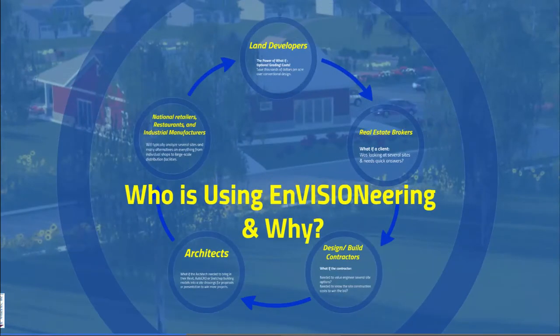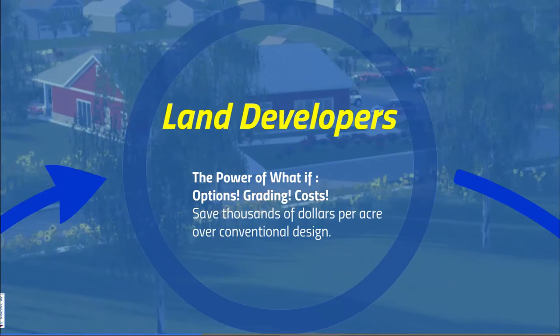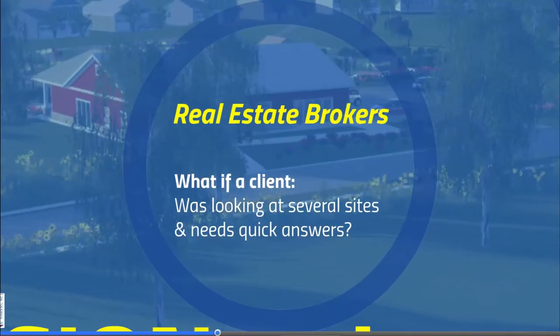So who is using EnVisioneering and why? Primarily it's land developers. Get the power of what if. You're able to evaluate all of your options, your grading, and your rough cost. And it literally does save thousands of dollars per acre over conventional design. Many times we've more than justified our total design fee simply by the value engineering that we've come up with in saving on construction costs.